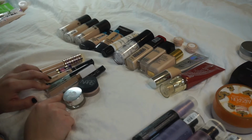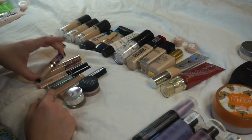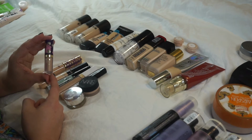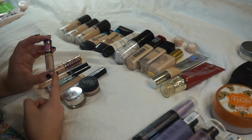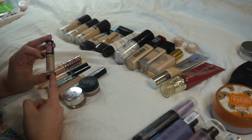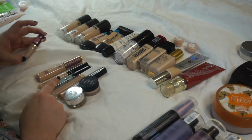Actually, this is pretty easy because I'm going to be keeping all of these. This little sample of the Tarte Creaseless Concealer I actually really enjoy, and I would consider getting the full size of this. It is very creamy, very emollient, and it does crease, unlike the name suggests, but I have particularly dry under eyes, and I find this sits really well.